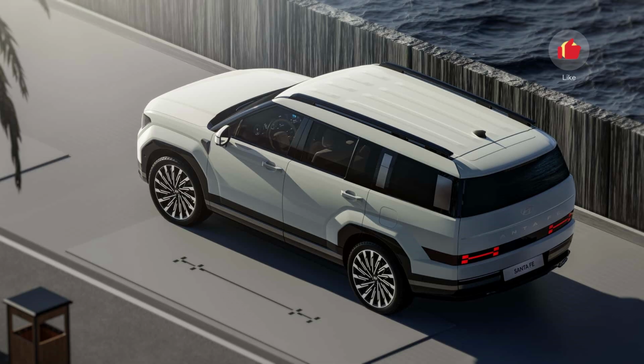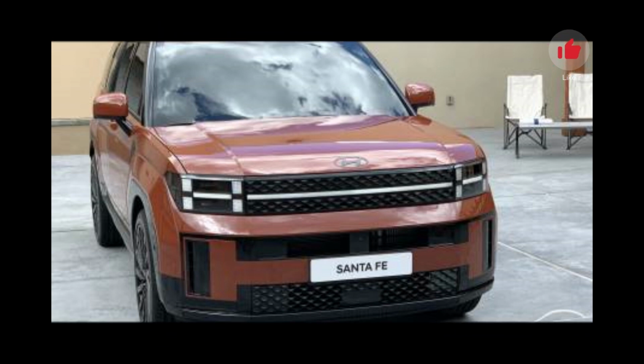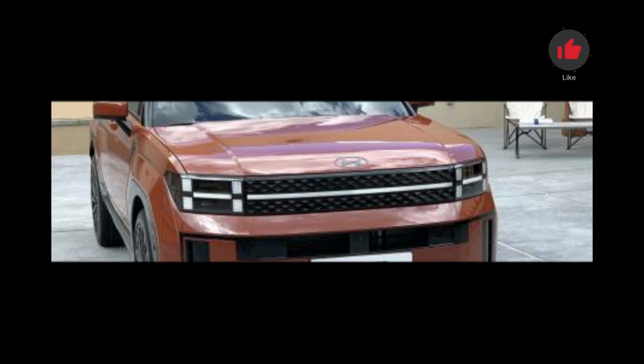Hyundai told us the 2024 Santa Fe's overall cargo space is class-leading and far bigger than the outgoing model's 72 cubic feet, and we saw nothing to dispute that in our time with the vehicle.